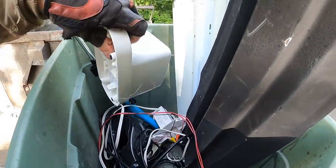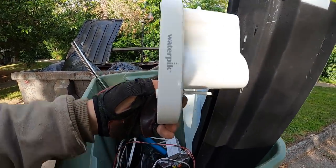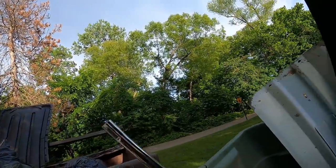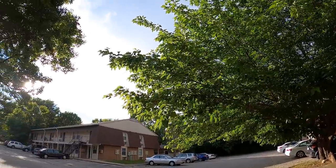Found some other cheap stuff I can turn the camera on for. A little water pick. It's got a heavy little motor in it, but some other skibble scabble.